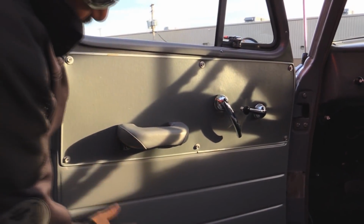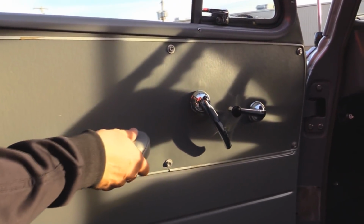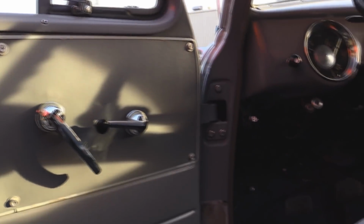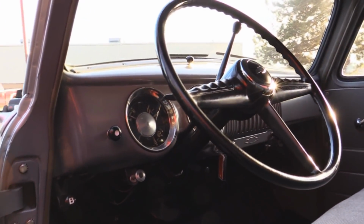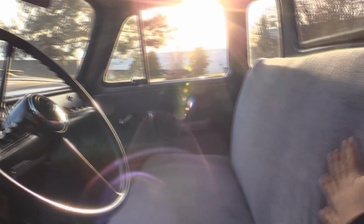Check out the paintwork, beautiful. The door panel looks great. The little armrest, all the chrome on the handles is in good shape. The paintwork on the dash looks good. The lenses on the gauges look great. Steering wheel's in great shape. And look at the upholstery on this seat. Man, is that baby comfy. And check out the headliner. She's in great shape for an old Chevy pickup truck.